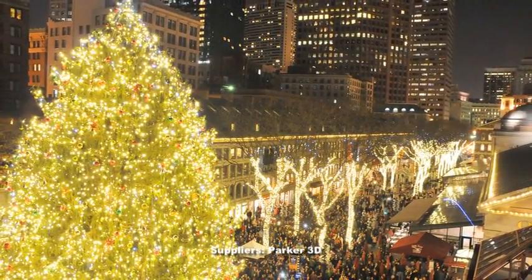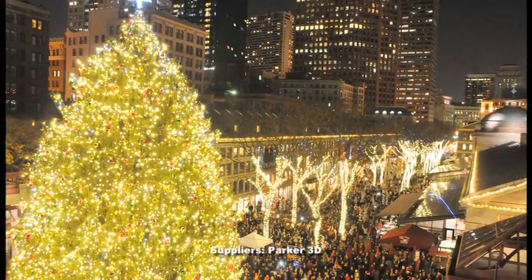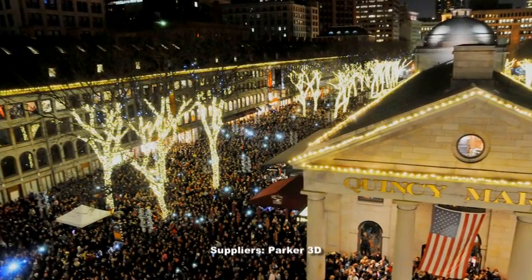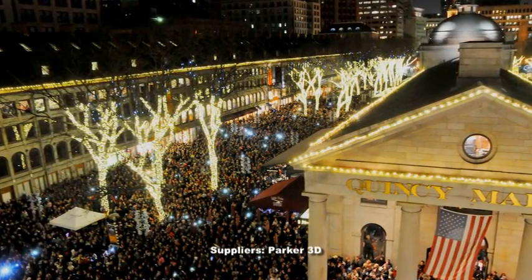Blink is a 6-week state-of-the-art light and sound extravaganza. This magical and unforgettable holiday tradition uses over 350,000 LED lights to illuminate Boston's skyline. A must-see for kids of all ages.